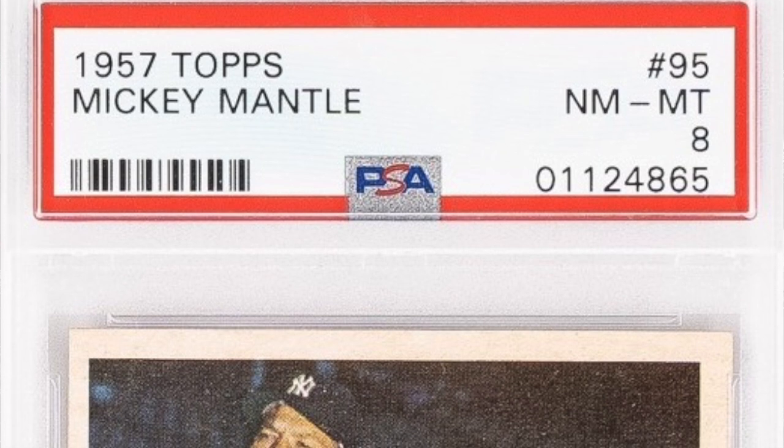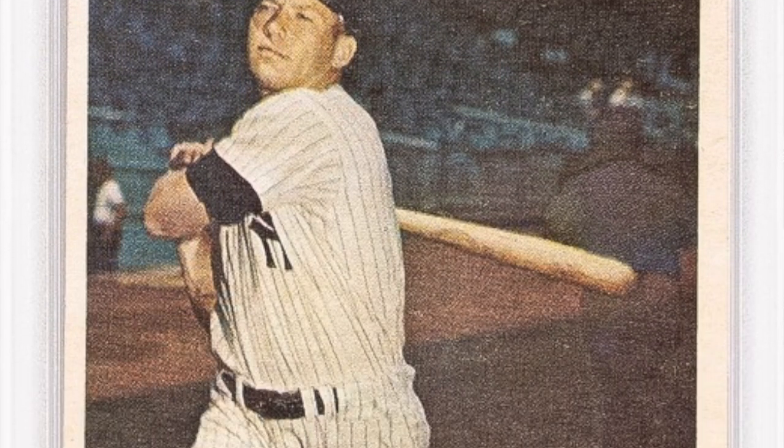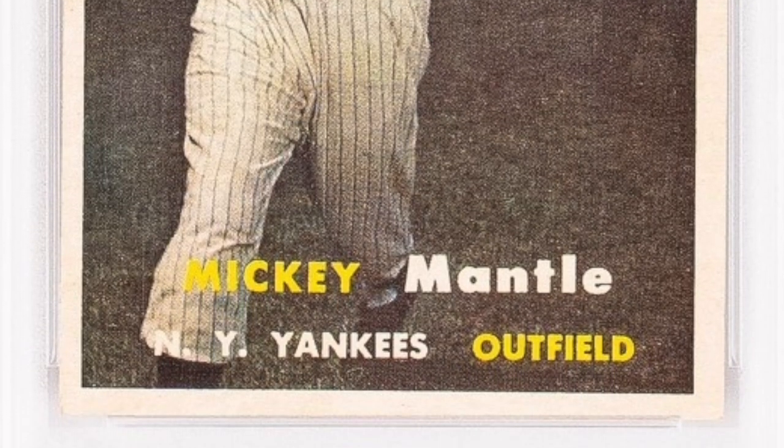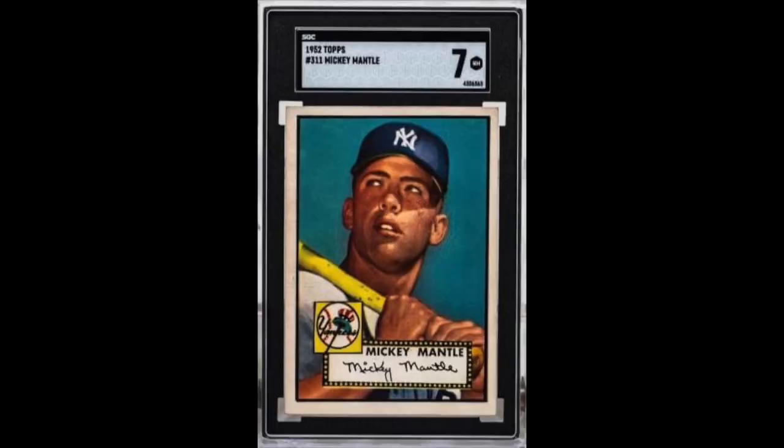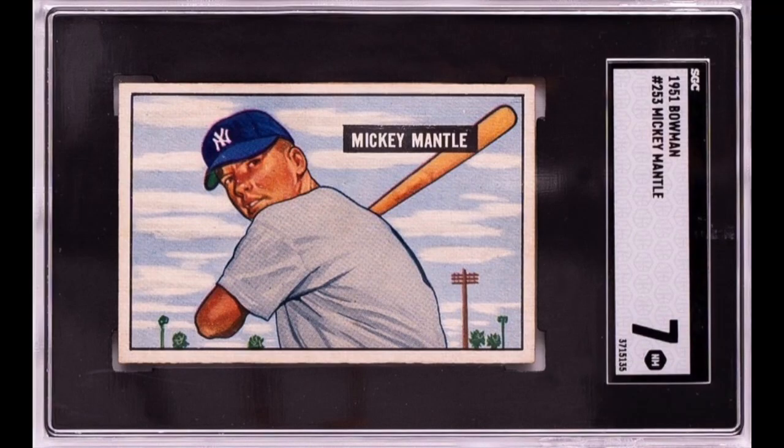Because of the aura around this card, acquiring a high-graded card can become pricey. In fact, this PSA 8 is in the top 6.6% of all 1957 Topps Mantles graded by PSA. Side note, if you're interested, this isn't the only Mantle on Rally. They also have the famed 1952, 1956, and 1961 Topps Mantles, as well as a '51 Bowman.